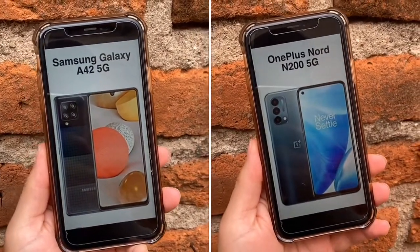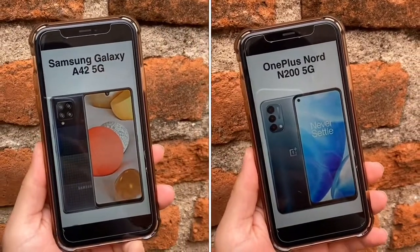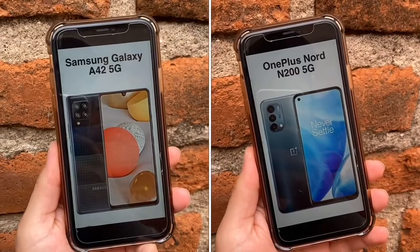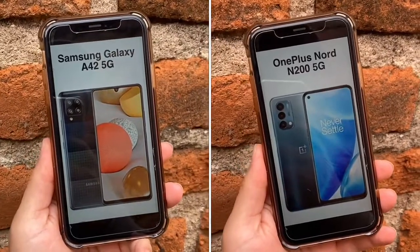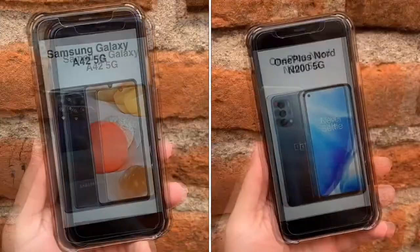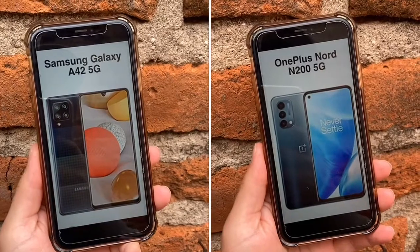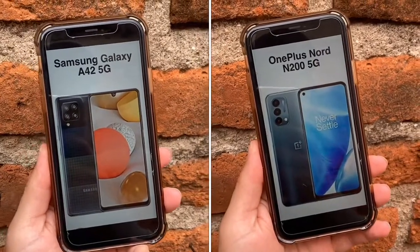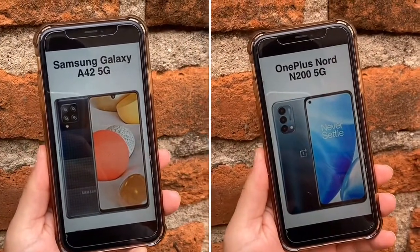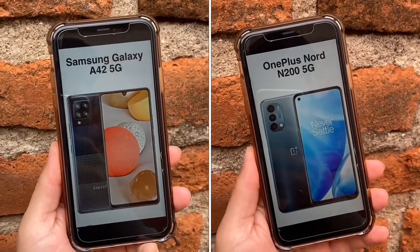But regardless, it's still not a bad deal. If you're looking for a nice camera phone and you want 5G, a big battery, and you like Samsung software on there, then this phone will be right up your alley. But between these two, value-wise, the N200 5G, you really can't beat it. Plus, the A42, you usually find it on Verizon. It's mostly a Verizon available type phone, although you can get it unlocked, but it won't work on all the carriers, so be careful with that.